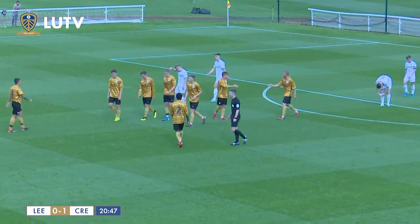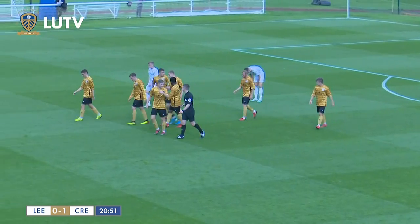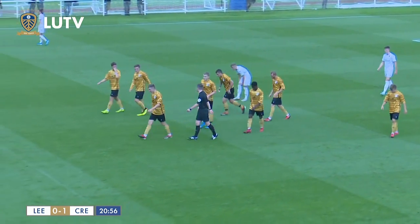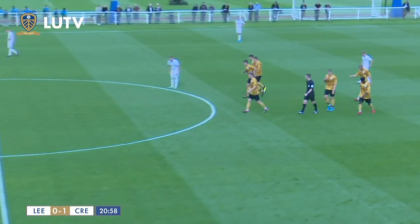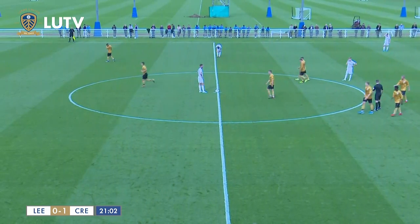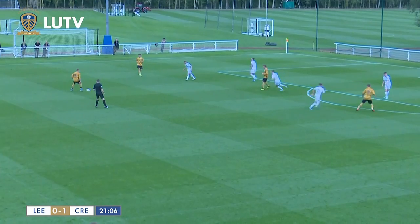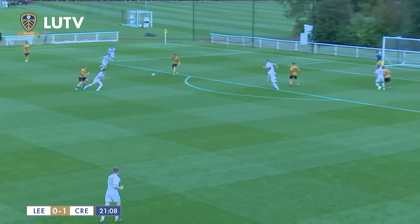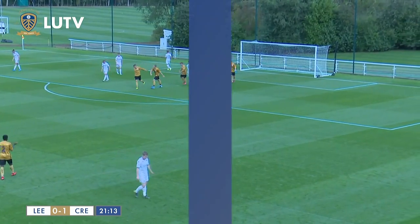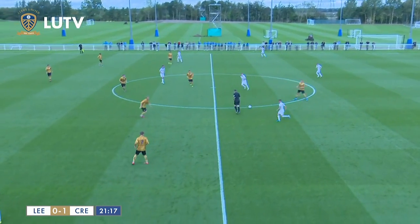And Leeds, as we say, were looking stretched. They just couldn't get bodies across, and when they did, just too many tackles being thrown in early doors. And just trying to confirm the scorer. That really powerful left-footed drive. Looks as if the player with number 10 on his back, which if that's the case is Oliver Finney.